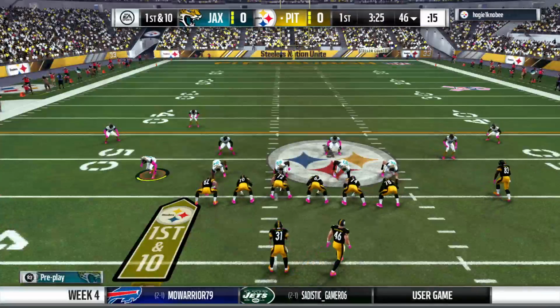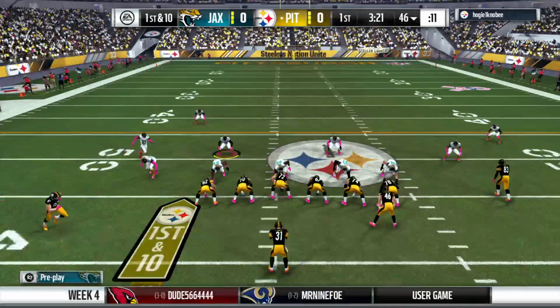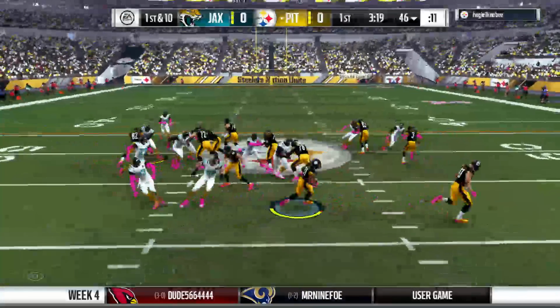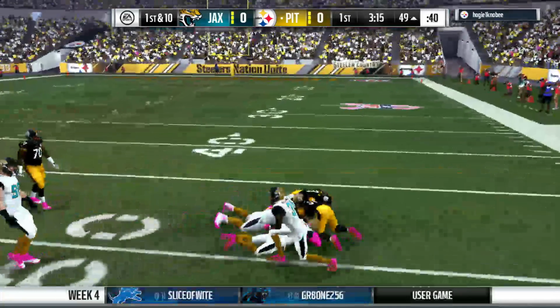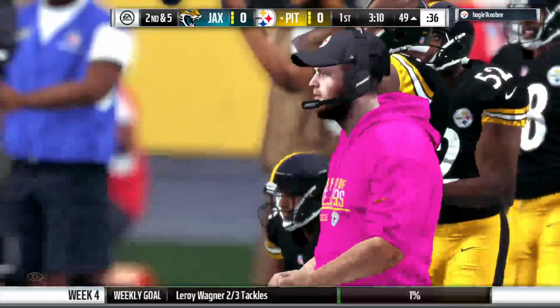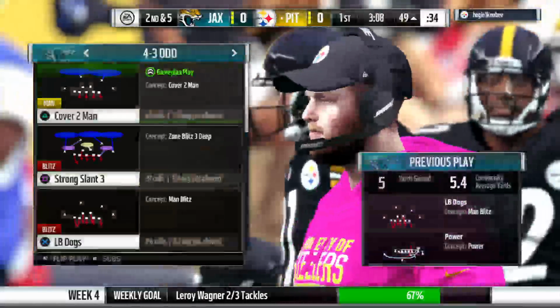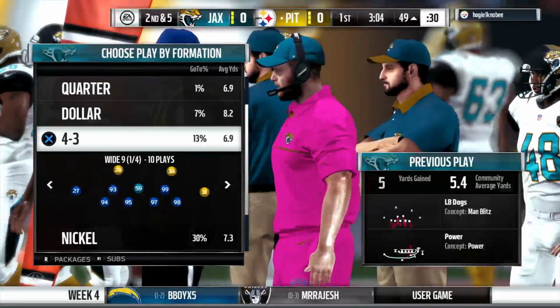And getting a look at the Wildcat here. Here we go. And now the ball's out. Fumble near midfield. But it looked like the Steelers were able to recover, and they will indeed hold on to the ball. Wow, that ball gets knocked free, but a teammate comes along and scoops it up.